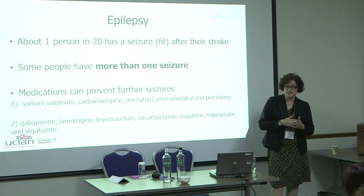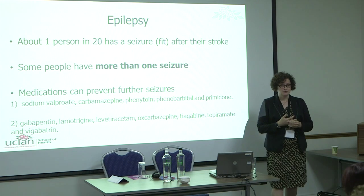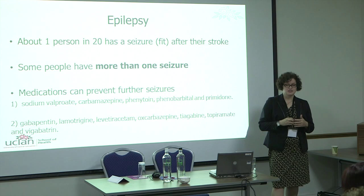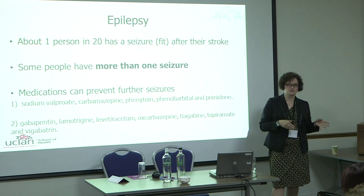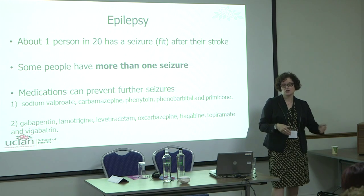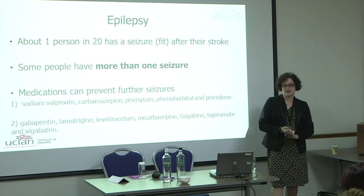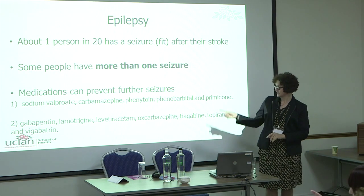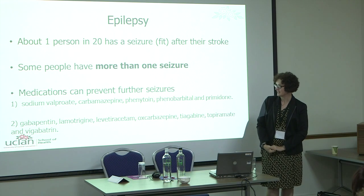And then epilepsy. About 1 person in 20 will have a fit after their stroke, a seizure or fit. It's not so much a problem if it's just a one-off event, which sometimes happens around the time of the stroke itself. Some people do have more than one seizure, and if it's an ongoing problem, then clearly you need to have medication to prevent further seizures in the future. And I've just listed some of the many drugs that can be used here.